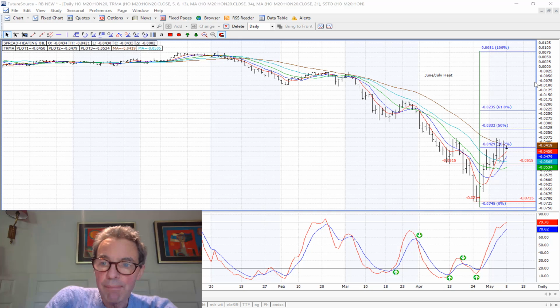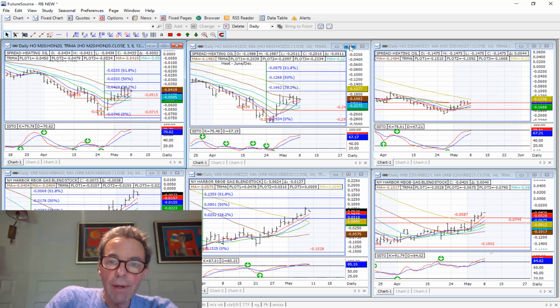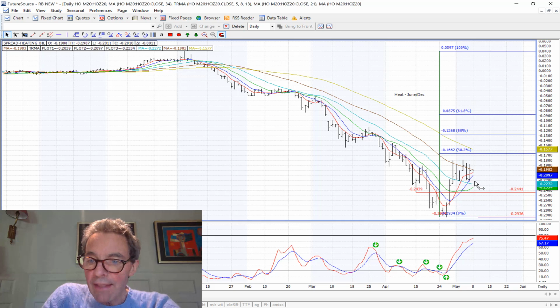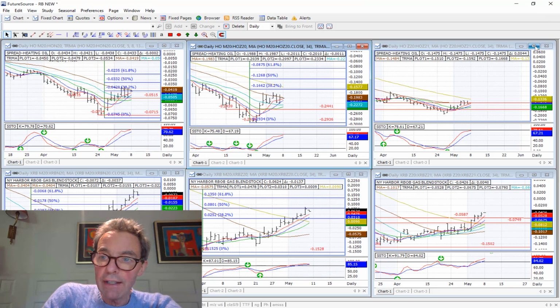This stochastic is getting a bit high, and so I suspect that this particular instrument might dip a little bit. And on the June deck, fine, but it needs to get over the 34-day at minus 1983 to have it looking for a move up to about the minus 1800 recent high. It's okay whilst above the 5-day at minus 2039 and the 8-day at minus 2097. These two are good supports and it's holding, but it's definitely beginning to feel a bit heavy up here. But a move over the 34-day at 1983 would reinvigorate it and suggest higher numbers.